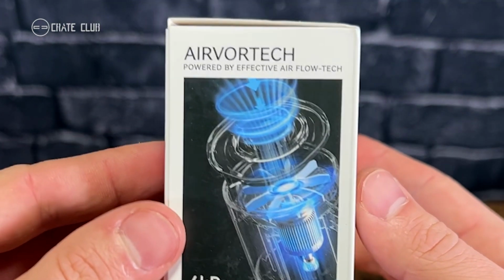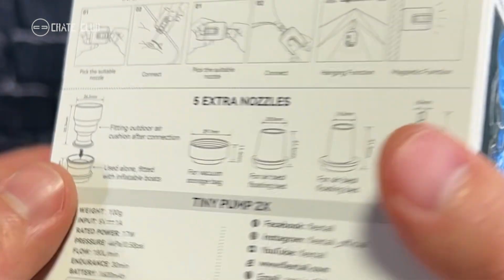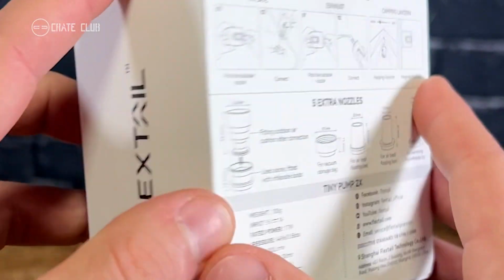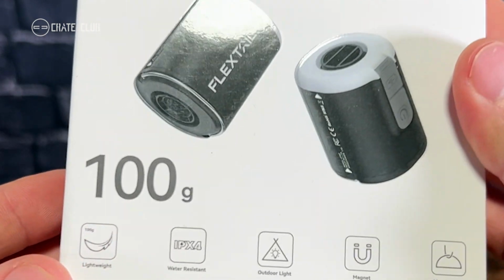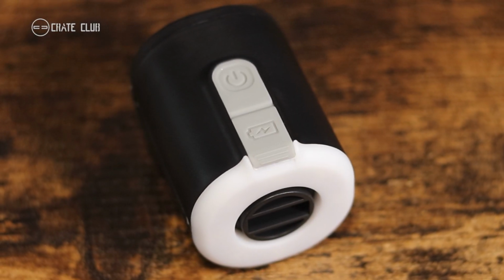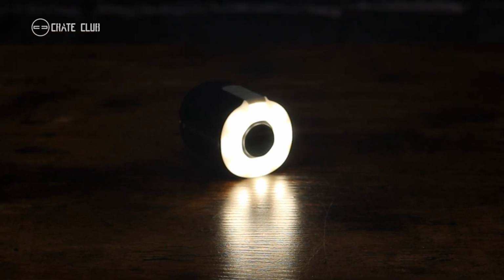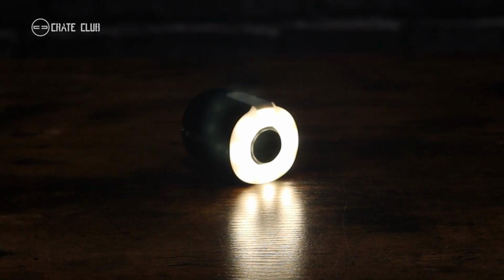Equipped with the latest Air Vortac technology, Tiny Pump 2X can reach up to 4 kilopascals of air pressure and 180 liters per minute of airflow, which enables the mini pump to rapidly fill various inflatable products, and it can also be used to deflate air products in vacuum bags. Last but not least, the Tiny Pump 2X has 3 brightness settings, allowing the user to light up their campsite, hiking path, or backyard barbecue for up to 10 hours.